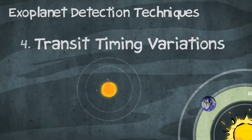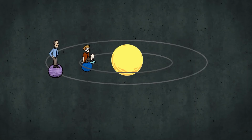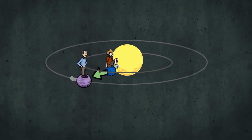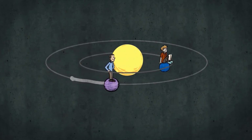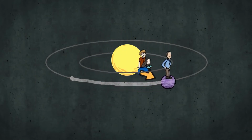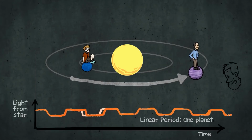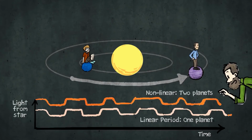So we talked about transits here. And we have a star with a planet going around it. The planet has a very regular orbit. So now let's say we have a second planet in here. So the outer planet can tug on the inner planet and cause it to arrive late to its transit. And then a little bit later, it's ahead of it and it pulls it forward and it causes it to arrive early for its transit. So you actually see a nonlinear period. Then you can say beyond any reasonable doubt, you have two planets here.